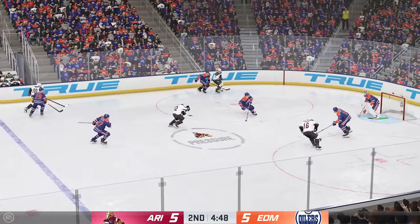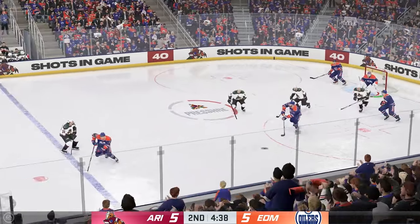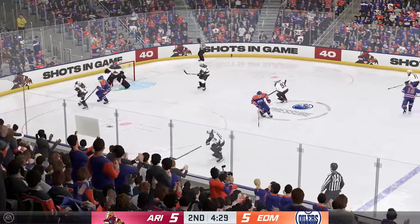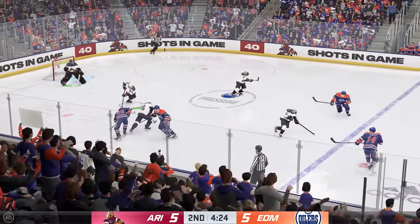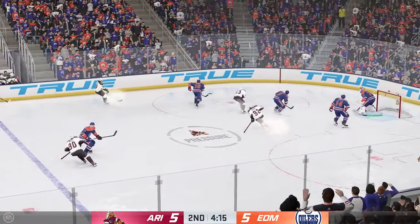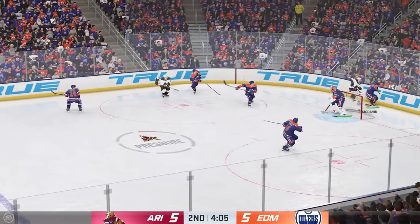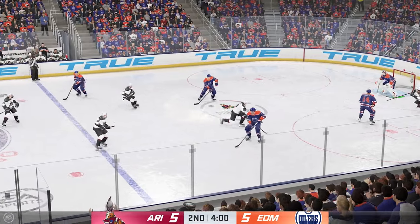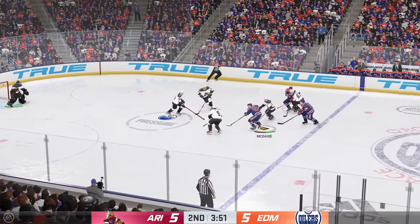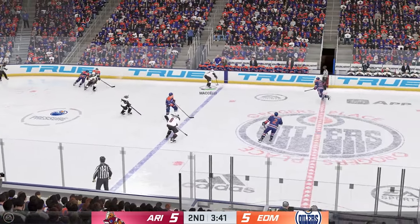The Coyotes carry it along the wall. There's a stop with the blocker by Skinner. Here's a short pass to Ekholm. Arizona's got the puck in their own end. And he takes the pass. Some solid defensive work in their own end with the poke check. Grabbed along the boards by McDavid. Takes the pass. Quick pass to McDavid. Oh, excellent use of the stick as he knocks that one away.